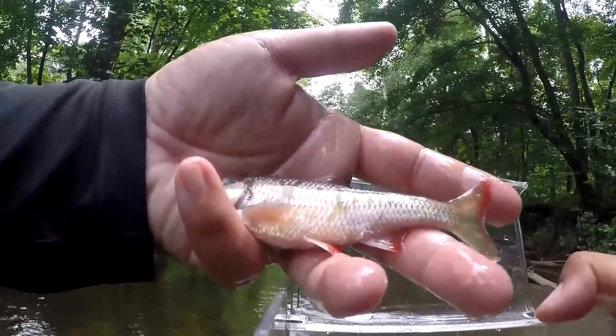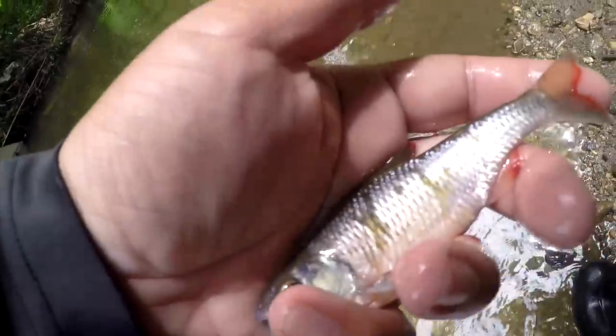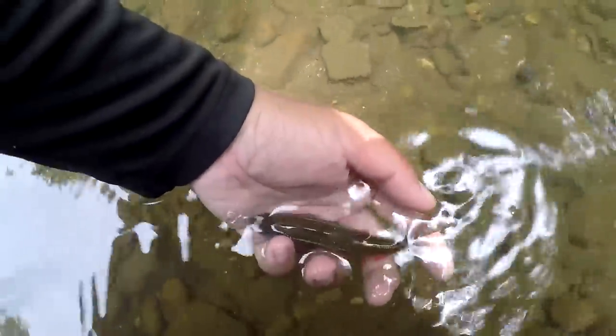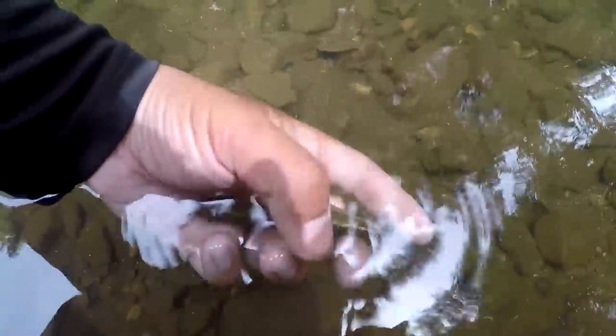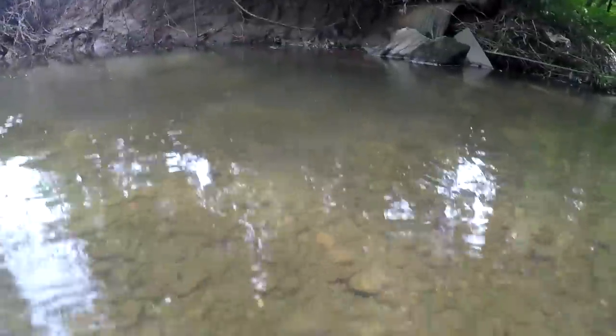I mean, look at the colors on this fish, right? The Luxilus cornutus. This is pretty crazy. Native shiner, man. Native shiner to the state of Pennsylvania. Look at the golden marks on its body. I know there's a little bit of glare, but check it out, huh? Man, really doesn't get more beautiful than that. Swimming right over there.